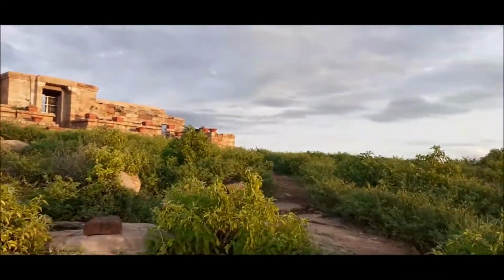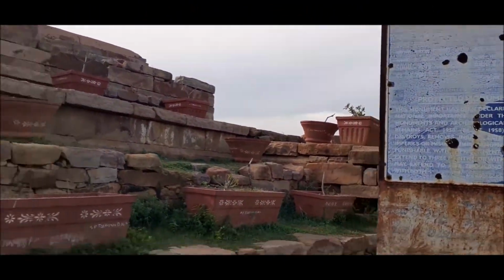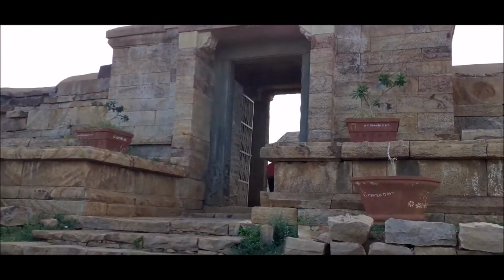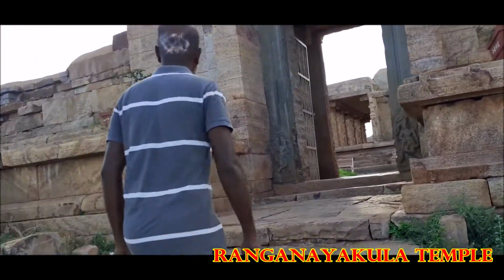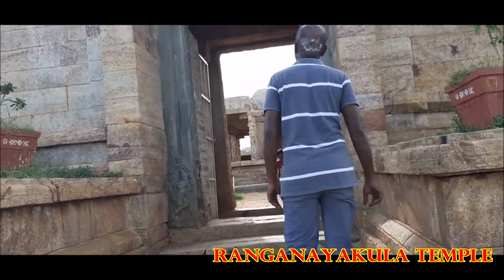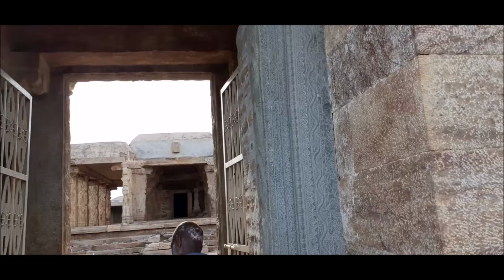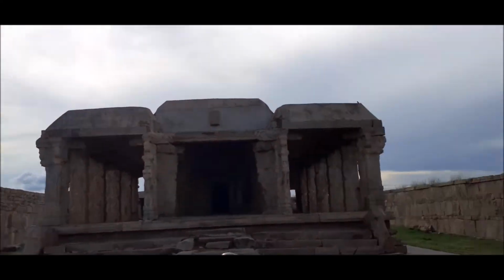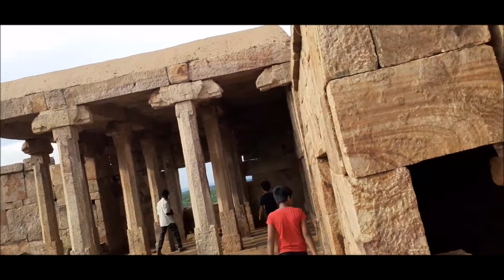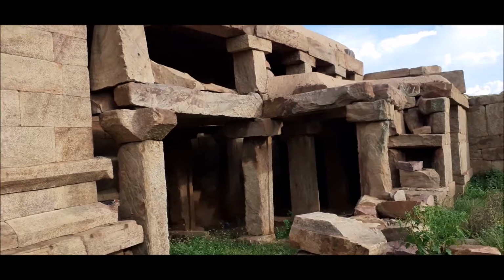Next one, we are moving towards Ranganayakulu Temple, a nice, ancient temple. This is the entrance. Mr. Sundar entering. What we see is the front hall or Pradhan Mandap. This is the side hall. Halls are there on both sides, some in dilapidated condition.